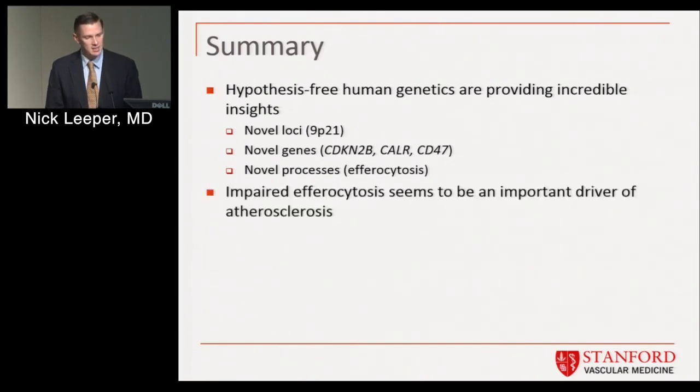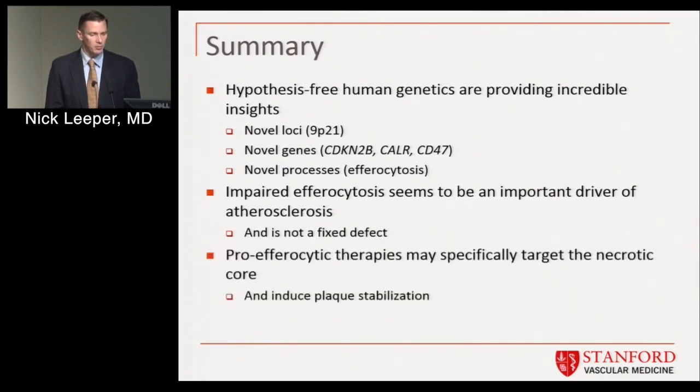I think it's quite interesting that this process seems to be a really important driver of atherosclerosis, and it's hard not to notice the commonalities with cancer. And importantly, this is not a fixed effect, so we're hopeful that this can become a new targeted therapy for shrinkage of the necrotic core and perhaps also to induce plaque stabilization.